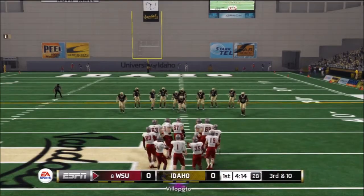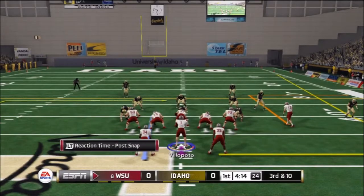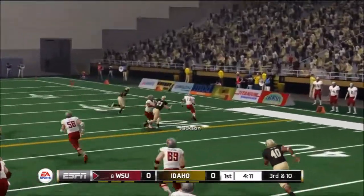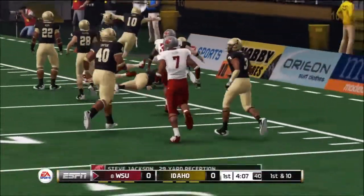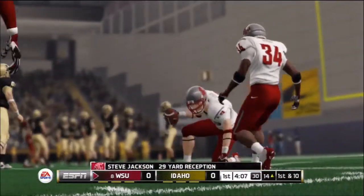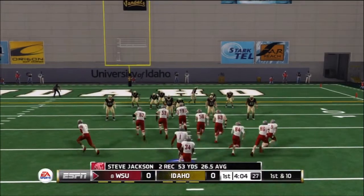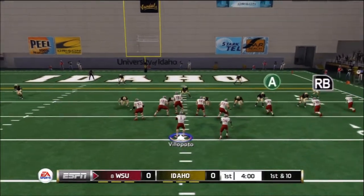From the 42-yard line, it's third down. Fires it out. He's at the 20. He's taken down around the 14-yard line. You know, they did a great job here of not just getting past the first down marker, but picking up some major yards on the play.